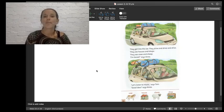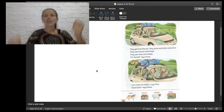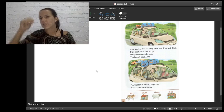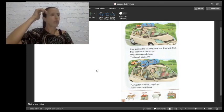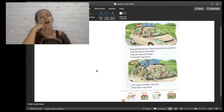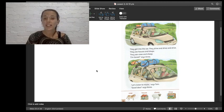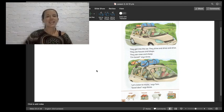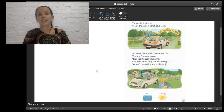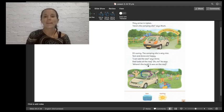Okay, let's go on. They get into the car. They drive and drive. They see houses. They see shops. They see cows, moo, and sheep, meh. I'm bored, says Anna. Let's listen to music, says Tom. Good idea. La la la la la. And at last, they arrive at the camping site.